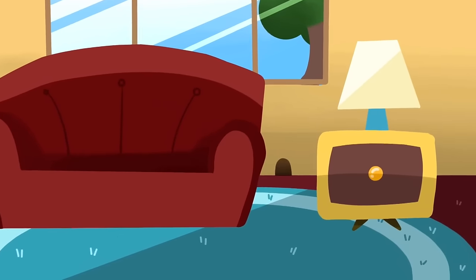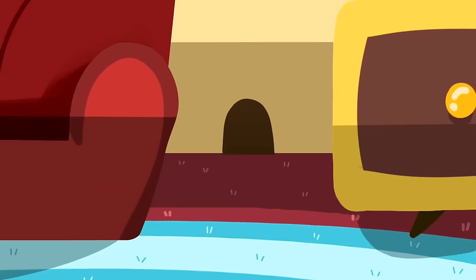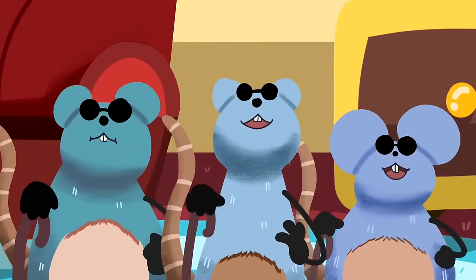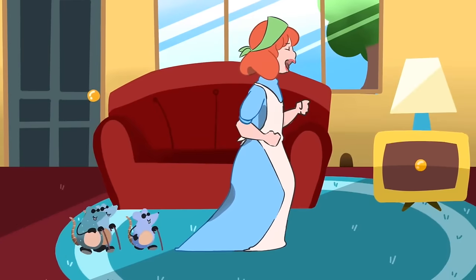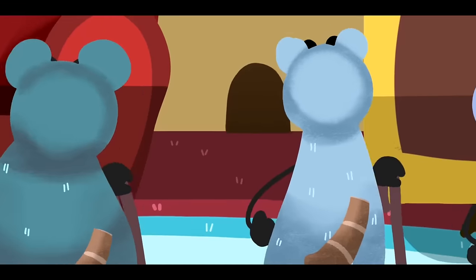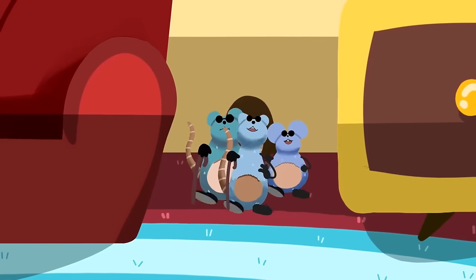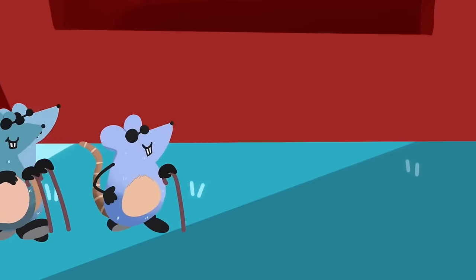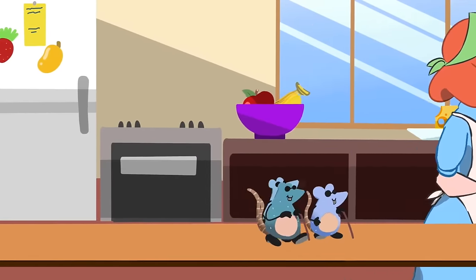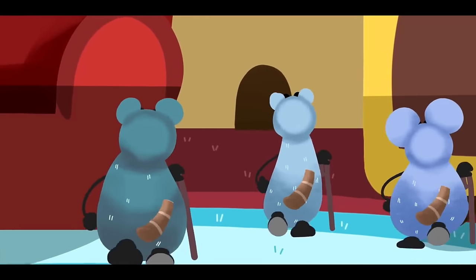Three blind mice, three blind mice. See how they run, see how they run. They all ran after the farmer's wife, who cut off their tails with a carving knife. Did you ever see such a sight in your life? Three blind mice, three blind mice. See how they run, see how they run. They all ran after the farmer's wife, who cut off their tails with a carving knife. Did you ever see such a sight in your life? Three blind mice.